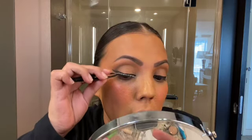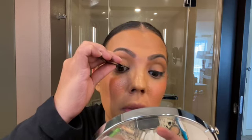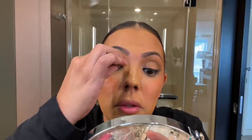Okay, and then I'm just gonna take a regular brush and blend it out. Okay, the lash should be dry now, so I'm gonna put that on. And then that's gonna dry clear. So I'm gonna put the other lash on and then I will be right back.